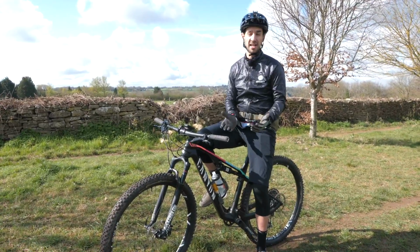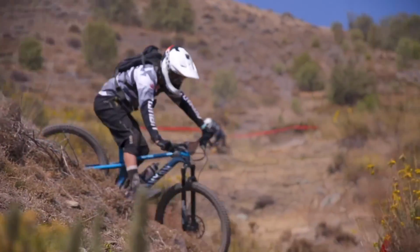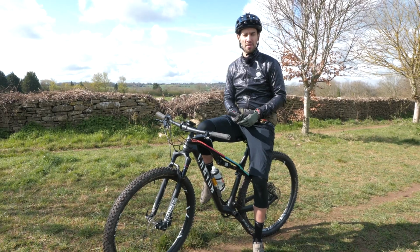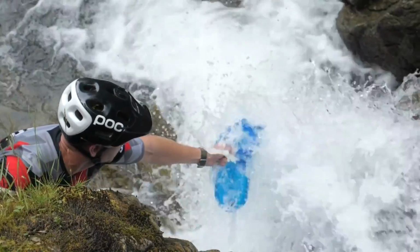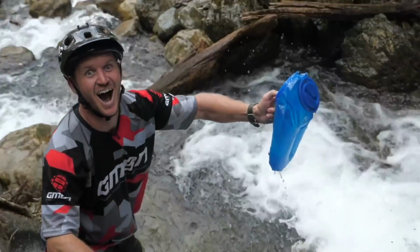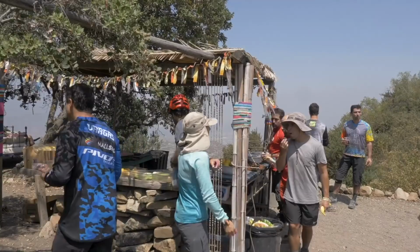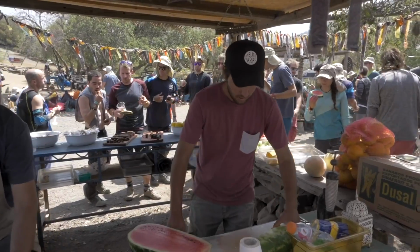I tried to keep 1.5 litres of water on me when I start and then top up throughout the day. I don't like to carry much more than that because any more than 2 litres on your back is pretty heavy. So about 1.5 litres between the bottle and my camelback, and then just top it up when I can. And when I talk about fueling, that's of course food.